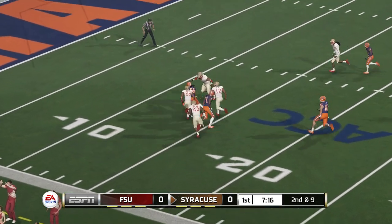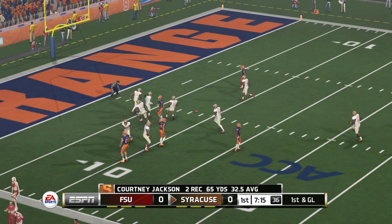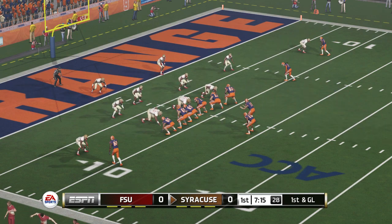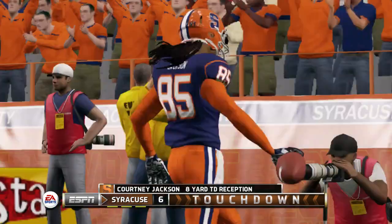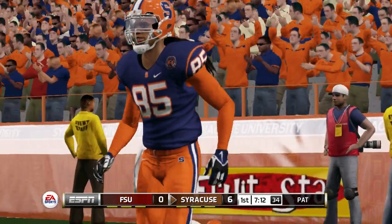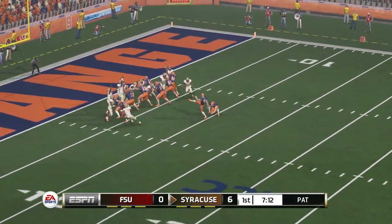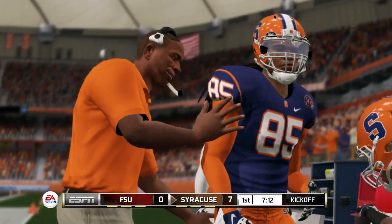Quick throw. And they make the stop around the 8-yard line. That makes it 1st and goal. Throws to the receiver, got it for the touchdown. And he hits the PAT. A 5-play, 76-yard drive, and they get it in for 7.